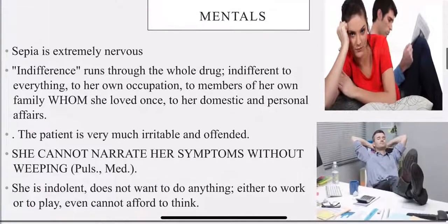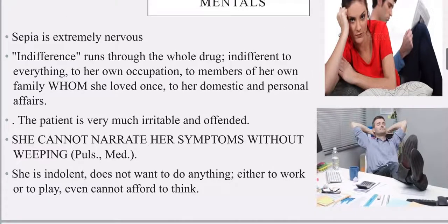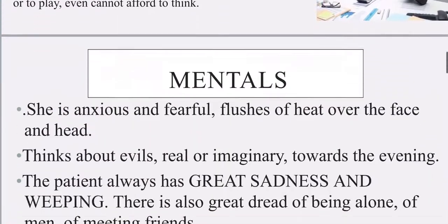Hope the mentals are clear. She is nervous. She is indifferent to work, family, personal affairs, domestic affairs and everything. Third, there is indolence to work, play, and even she cannot think. And there is weeping found. Even when she narrates the symptoms, she is going to weep.